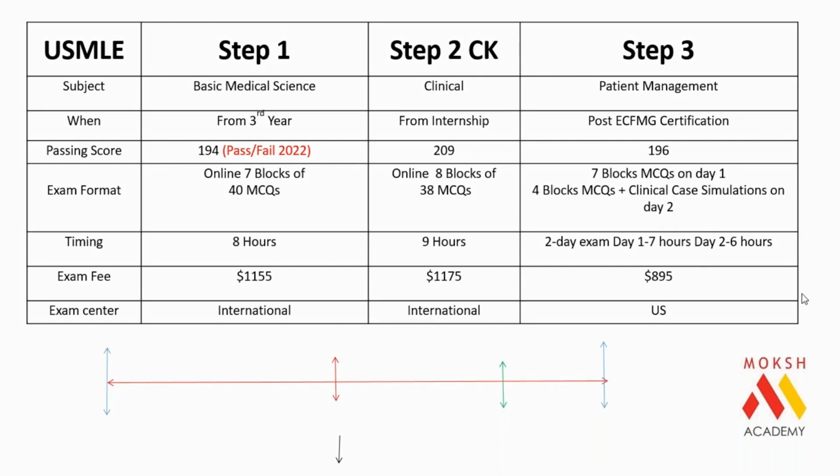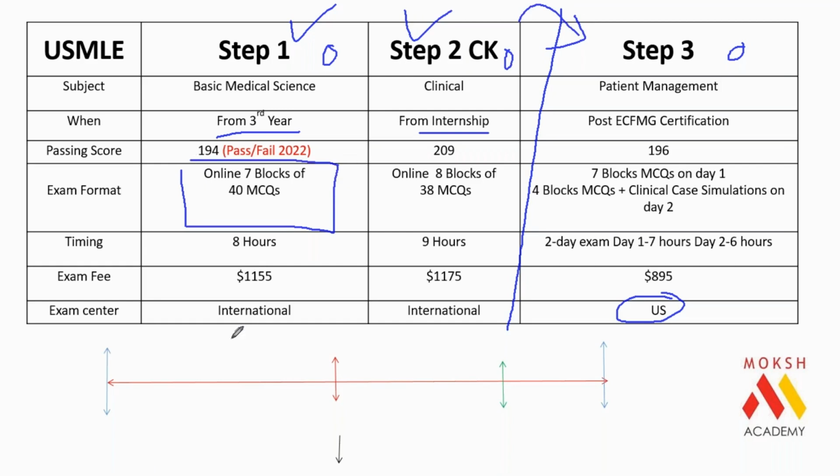Only difference is that step 1 you can give it in India, CK you can give it in India, CS happens in America. Okay, step 1 you can start preparing from first year, you can appear in third year, CK in internship. Only after graduation and passing step 1 CK and meeting the pathway requirements, you can give your step 3 exam. Step 1 is online, 8-hour exam, 7 blocks of 40 questions.